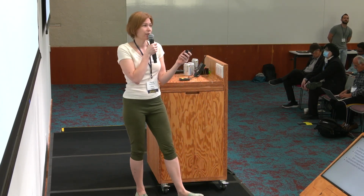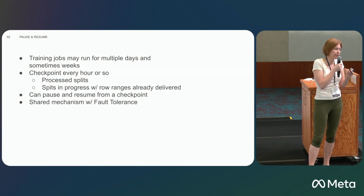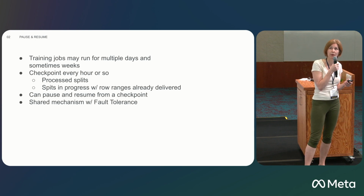And again, that kind of checkpointing logic today exists only in DPP, only in the AI training data loading system. It doesn't exist in Presto, doesn't exist in Spark. We do not have native support for that in Velox. But that's something we need to look into and figure out how to add.